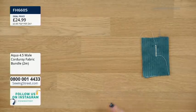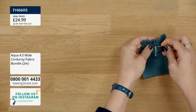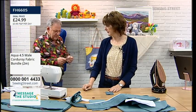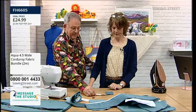There's loads of different ways of opening a buttonhole. You can get a little buttonhole chisel. It's funny you should say that, because I tidied ours away the other day. If you don't know what to... You don't mind me standing next to you, do you? No, I don't. These are available on the website.